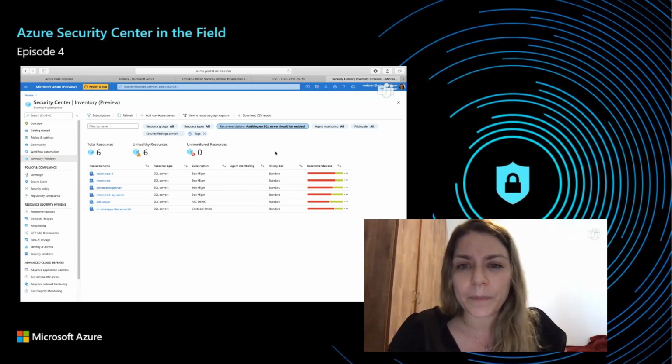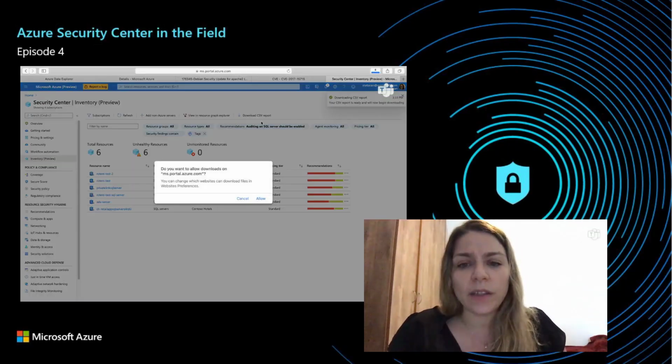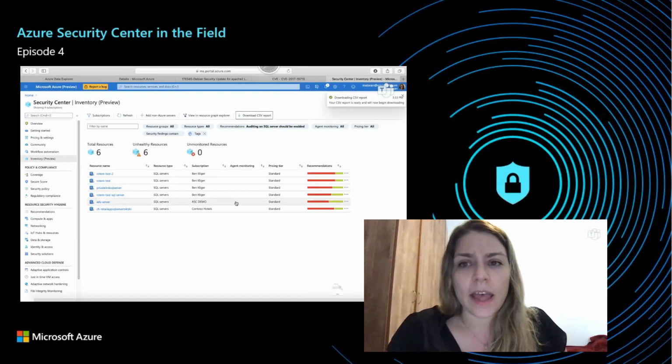And just one clarification. This view, like I have 6 unhealthy resources. If I click on download CSV report, it will download this view, right? The content that I have right now. We can actually see that. Right. So the download CSV report is just the output of what you see on the screen.